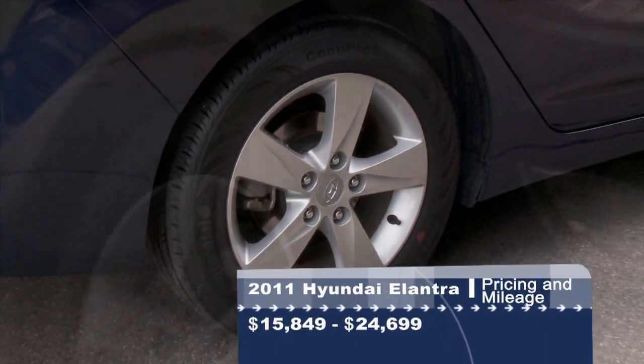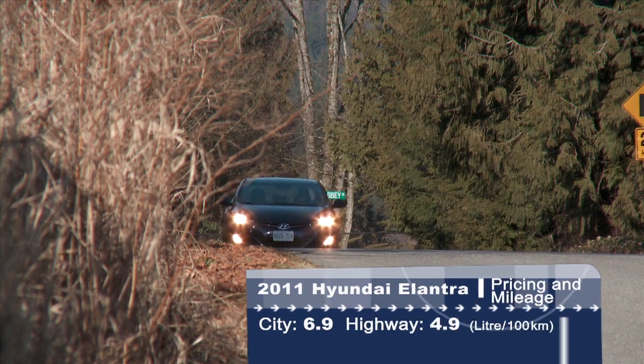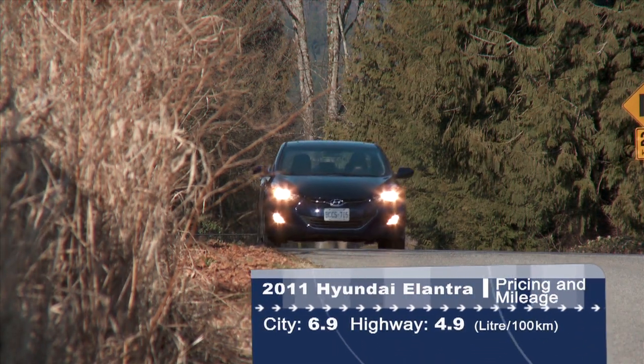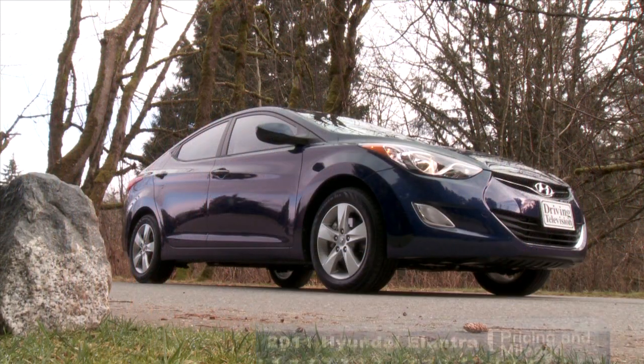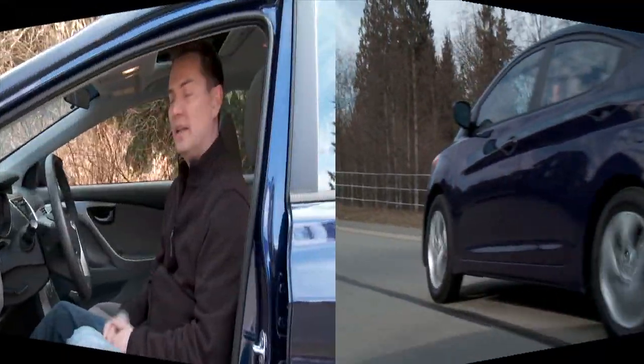The Elantra starts at $15,849 and gets 15-inch wheels. To get 16-inch wheels, the GLS needs to be ordered at $19,799, and the top Limited gets 17-inch wheels for $22,699. The same plan with the Sonata is being executed here with the Elantra.